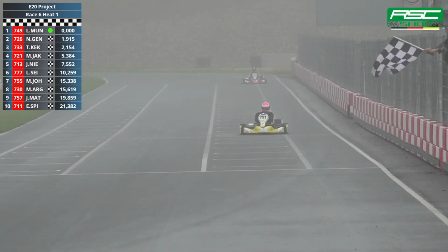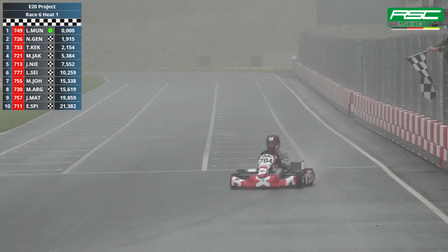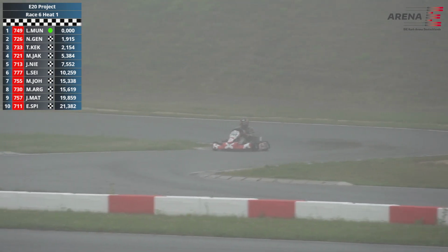Here comes Mina Pedersen from Norway, crossing the line. Nadim Kneser in the 704 from the UAE. And then we've just got one more driver still to wait for. And there she is, Leo Elise from Norway, crosses the line.